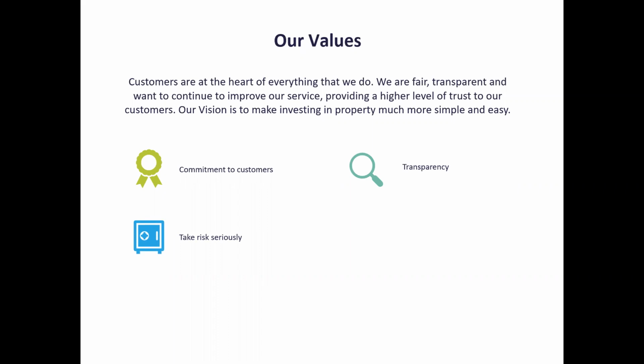As an FCA regulated business, we take risks very seriously. We'll always make sure that we complete our due diligence in great detail and it's signed off by our committee before it goes onto our platform. Honesty is very important to us as a business to make sure that we're sharing the good and the bad and the updates as early as possible with factual information and any evidence that we can support with that as well.